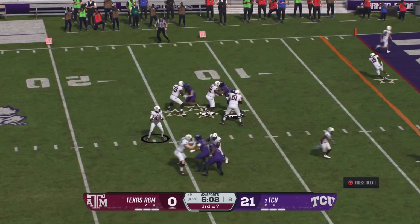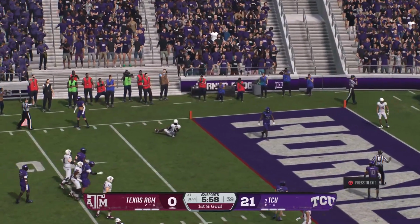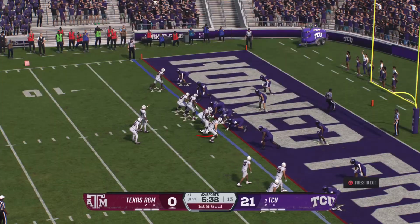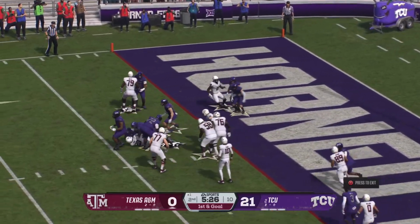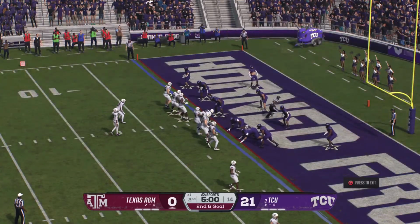On 3rd down, he drops to throw. It's caught. Nice pitch and catch. Tackle made at the 1-yard line, but it'll be 1st and goal. 1st and goal, they'll try to run it in. And this one goes nowhere. Lucky to get back to the line of scrimmage.